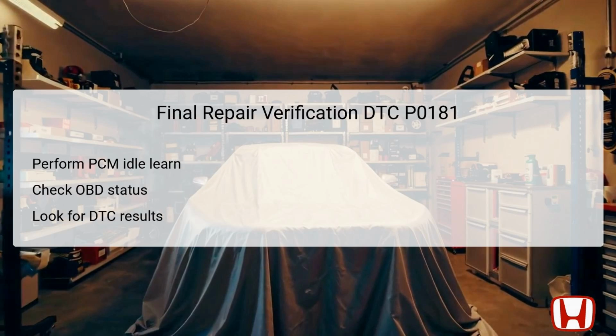In the final verification of the repair initiated after addressing DTC P0181, follow a precise process to ensure all systems are functioning correctly. First, conduct the PCM idle learn procedure, which allows the PCM to recalibrate itself after the repairs. This procedure is essential when components related to the engine management are changed. Allow the vehicle to idle and monitor the response of the engine.